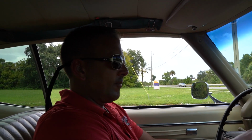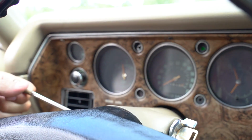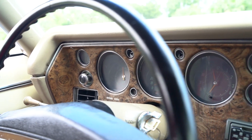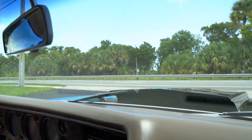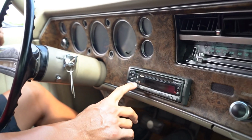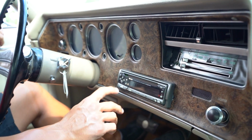Inside our 1970 Monte Carlo, horn, that works. Turn signal, the driver's side indicator does not work in the dash. The passenger side does. So as long as that's just a bulb and it's not in the board or anything, we'll go ahead and take care of that. Wipers do work. I don't want to run them too long across a dry windshield, but they work. Radio works.